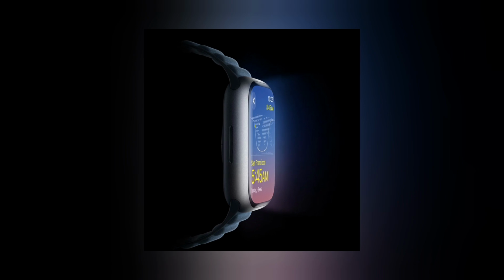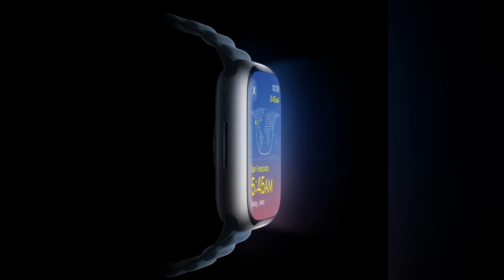2 times brighter display. A brilliant breakthrough. The advanced display system in Series 9 boosts the maximum brightness up to 2000 nits, double Series 8, so it's easier to read in full sun. It's also better in low light situations, like a movie theater, because it dims to just 1 nit.